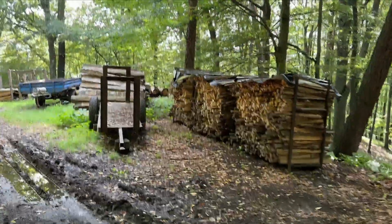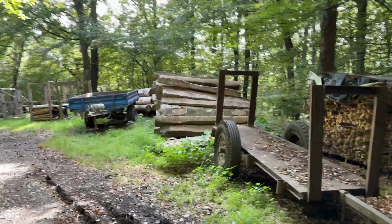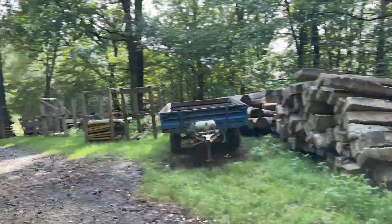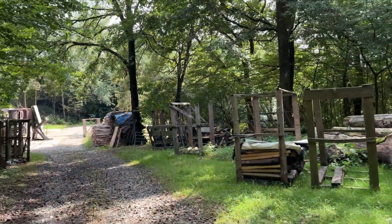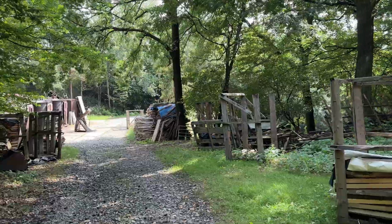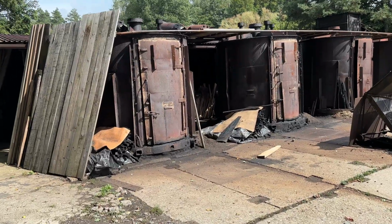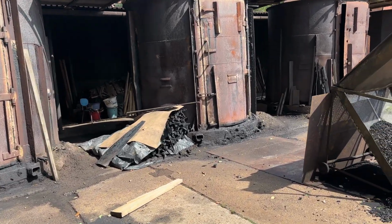This is also on the Mokosh line, and at first I was thinking, what on earth is this? What's going on here? And then I realised it's a charcoal plant. They're actually making charcoal here, look. I'd never seen a place where they made charcoal before, so I was quite fascinated by this place.